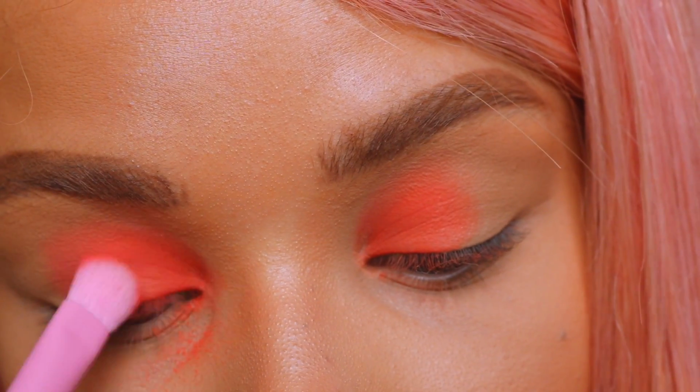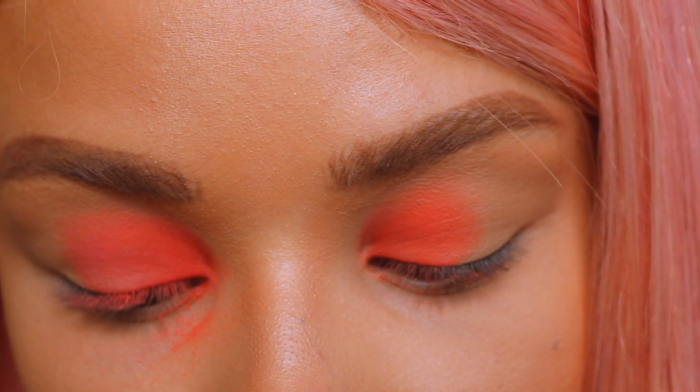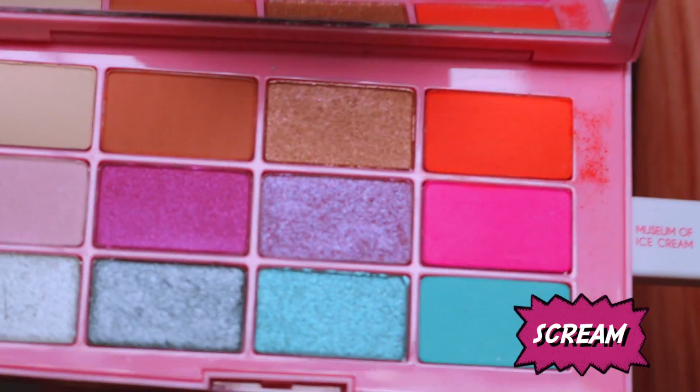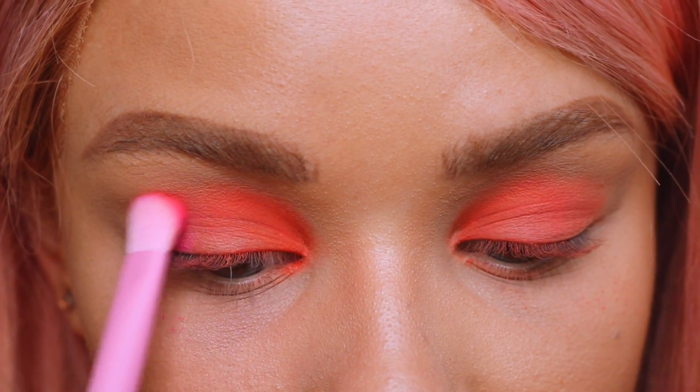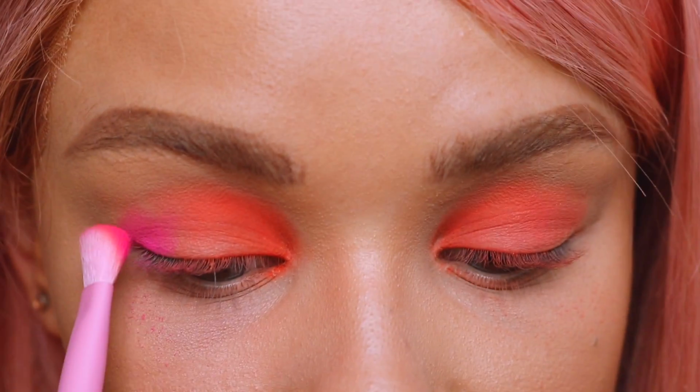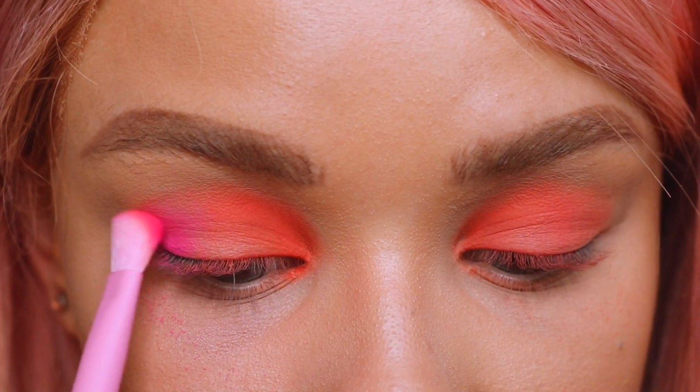And then going back over the front of my eye to ensure that that orange really does stand out. And then of course on the outside of my eye, I'm gonna be using this pink shade so that we can get that sorbet gradient. And I'm just gonna keep that to the outer corner, and then we'll go ahead and smudge it on in towards that center color.